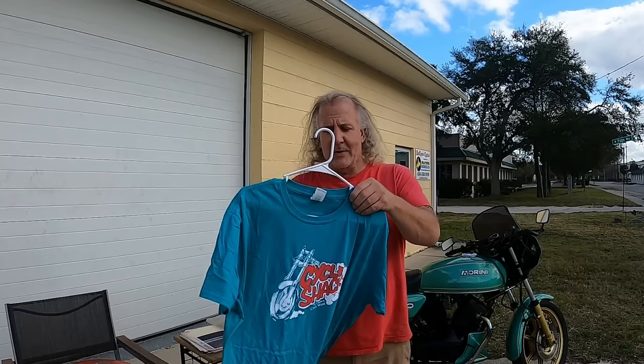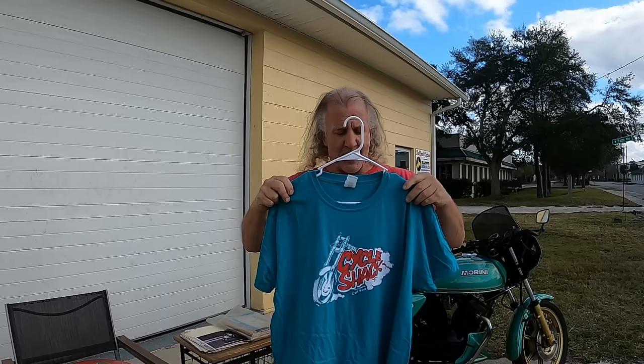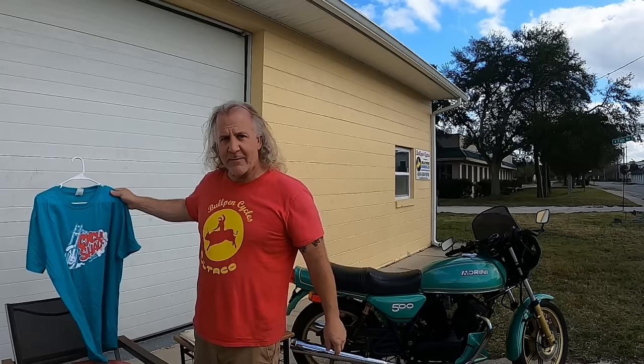In fact, I still have that shop's shirt. And I'm not trying to sell these, that's not what we're doing. I just want to show you. Cycle Shack, Moto Morini Bultaco. This was the shop that I bought out. We became lifelong friends, and without Don West, there'd be no Bullpen Cycles. But anyway, back to the 1970s.